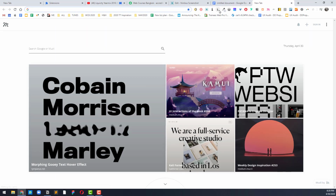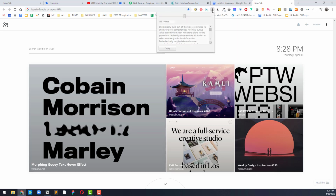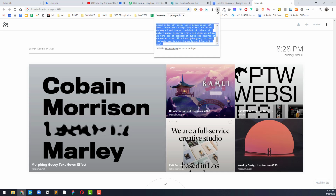Now, unfortunately, sometimes Lorem Ipsum is needed. So I've got my good old-fashioned Lorem Ipsum. So Corporate Ipsum there and Lorem Ipsum there.